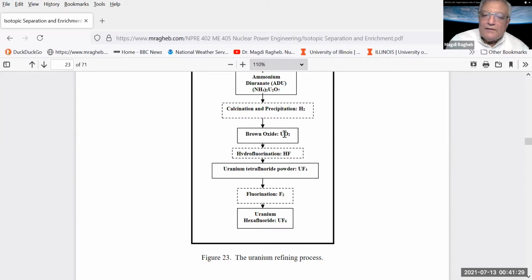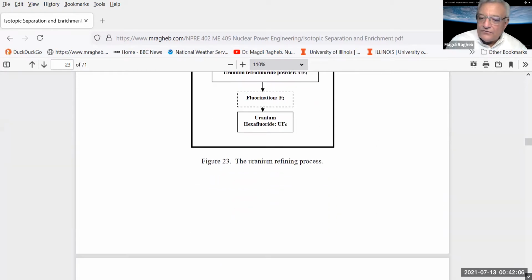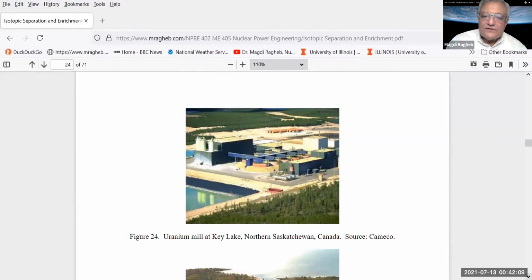If you want to get the uranium metal out of it, you treat it with hydrofluoric acid, hydrofluorination, and that hydrofluorination turns your UO2 into UF4, uranium tetrafluoride. You fluorinate it a second step, and you end up with uranium hexafluoride. Now, this is at room temperature a solid, a crystal. It's stored in large steel tanks. And when you heat it, you can use it as a gas in the enrichment plant that primarily uses uranium hexafluoride. This is not pie in the sky.